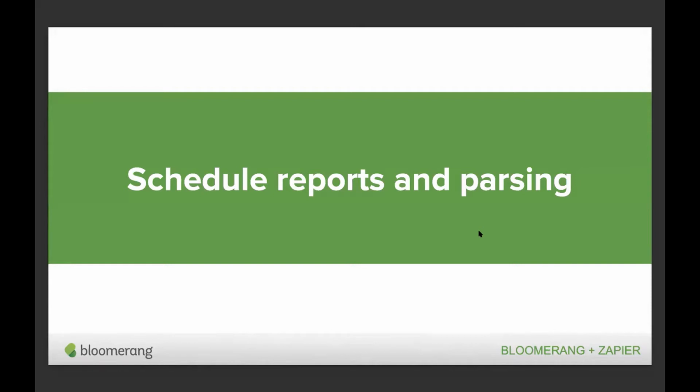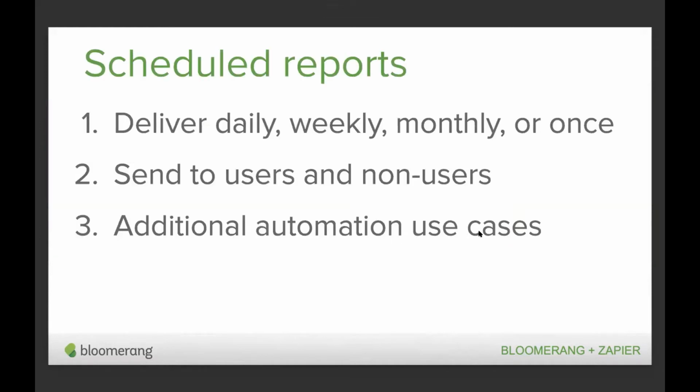Using scheduled reports in Bloomerang and a parsing tool, you can open up additional opportunities for automation, saving your organization time and energy. So what do I mean by that? So with Bloomerang's functionality for delivering scheduled reports, you can deliver a report to one or many email addresses on a recurring basis. So based on your automation use case, you can set your scheduled report to kick off a workflow in Zapier on a daily, weekly, or monthly basis. And the ability to send scheduled reports from Bloomerang to a non-Bloomerang user allows you to use these scheduled reports to trigger Zapier automations.